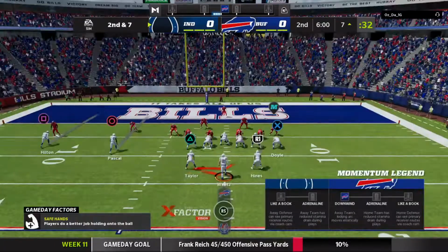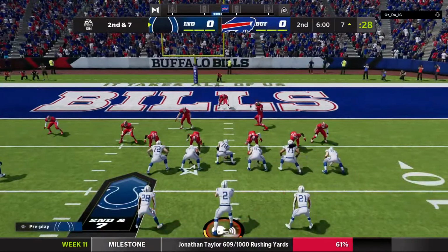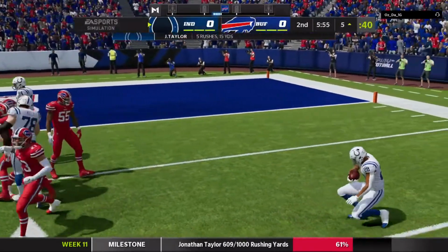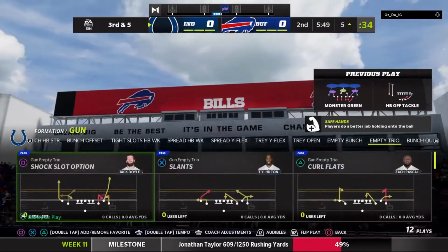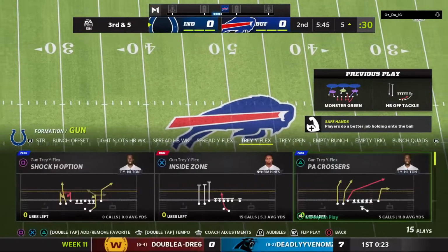The last run got 3. Now here's 2nd and 7. They give to Taylor out of the gun. And a minuscule gain of maybe a yard from the 6 to the 5. I know that speed is the hallmark of today's NFL game, but the key to good rushing defense is still having your linebackers set the edge.